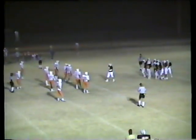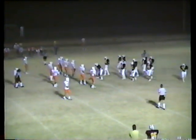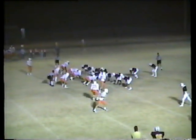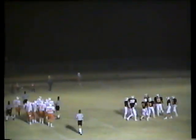Second down. Second down, 5, Flying Fleet, at about the 46-yard line. The right side of the line consists of Bobbie Elliot at the guard position. Play goes up the middle, looks like he gained about a couple yards. Probably be third down and about 2 yards for the first down.